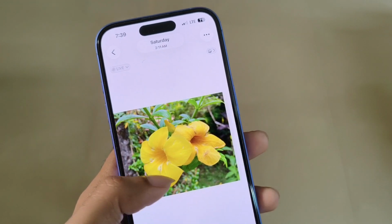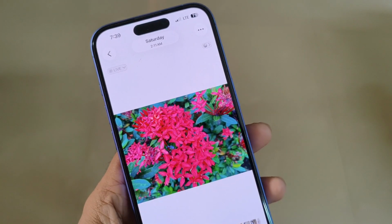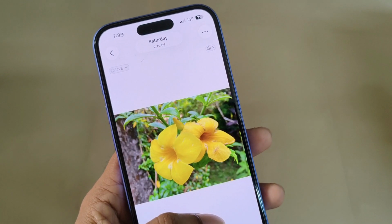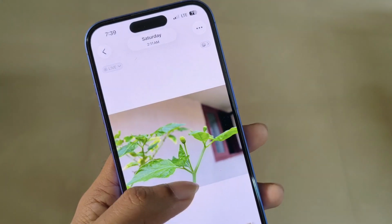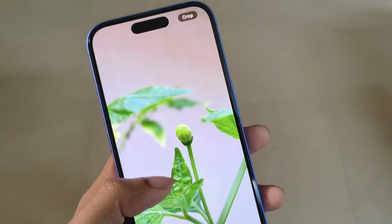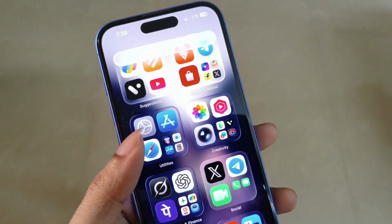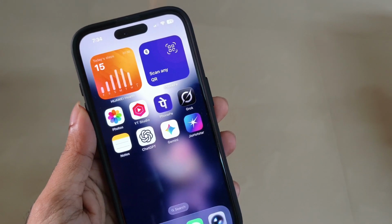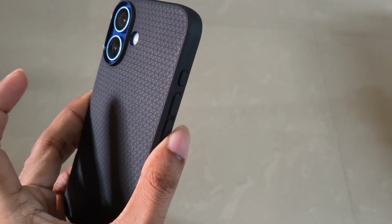I even compared it with my friend's iPhone 15, and to be honest, I actually like the photo quality of the iPhone 15 more than my iPhone 16 after this update. I was hoping Apple would fix or improve the camera quality with iOS 26.1 update, but they did not. Anyway, let's wait for the next update. I'll let you know if Apple improves the camera quality or not.